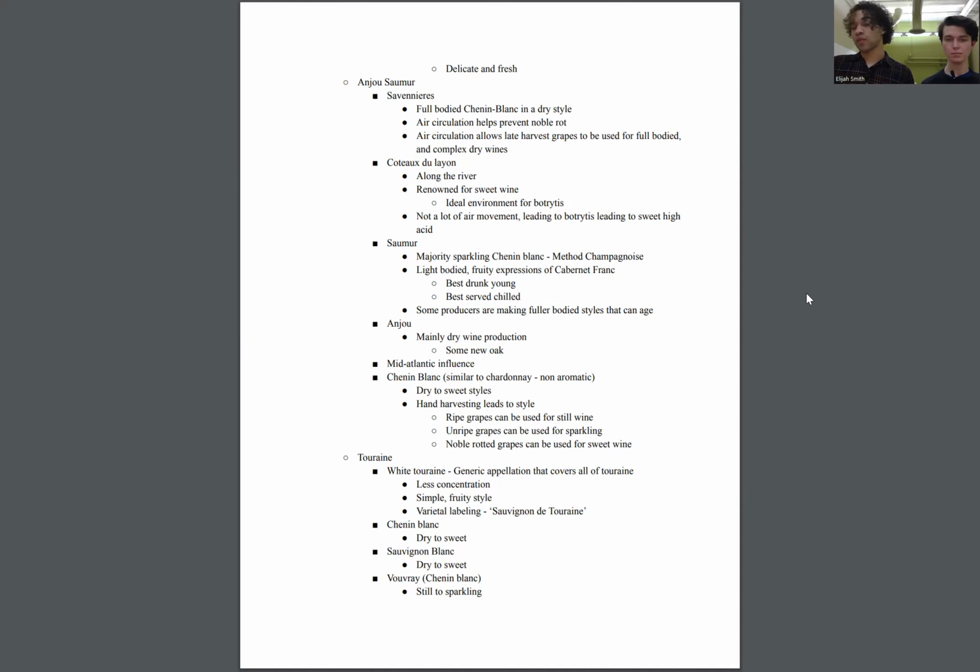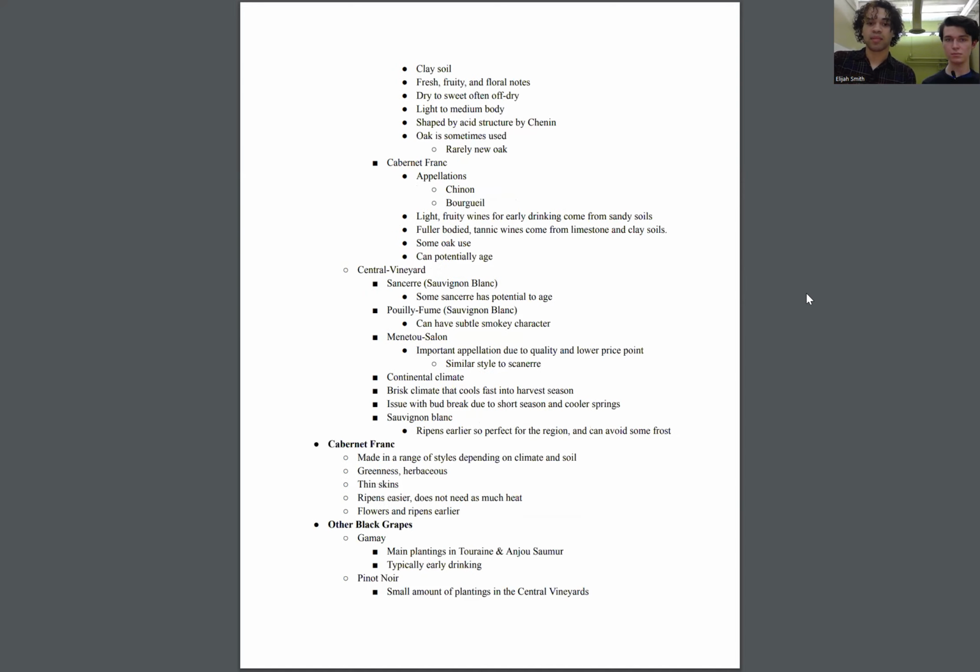Chenin Blanc is very versatile, like we know, dry to sweet style, and same with Sauvignon Blanc. Vouvray is going to be our key region for Chenin Blanc production. This can be made in the still or sparkling style, and the clay soils really allow it to gain complexity.